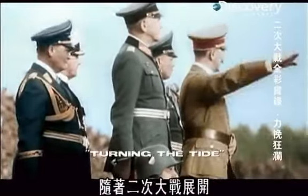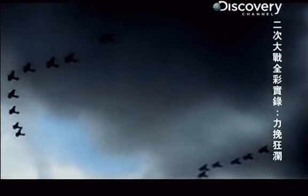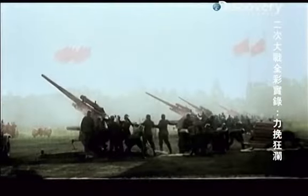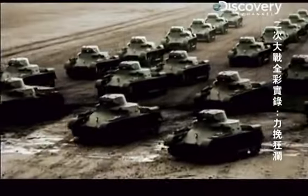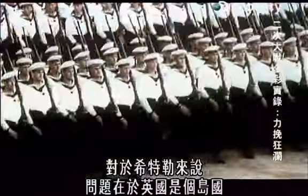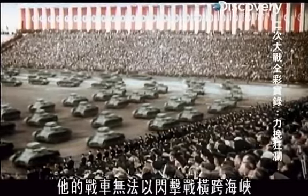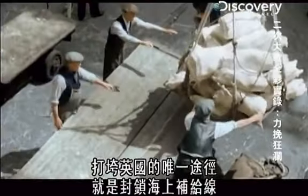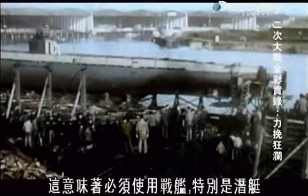As World War II got underway, both the Allies and the Germans were looking for the knockout blow, the new weapon that would decisively defeat the enemy. For Hitler's Germany, the problem was that Britain was an island. His tanks couldn't blitzkrieg across the Channel. The only way to defeat her was to strangle her seaborne supply routes. That meant warships, and above all, submarines.